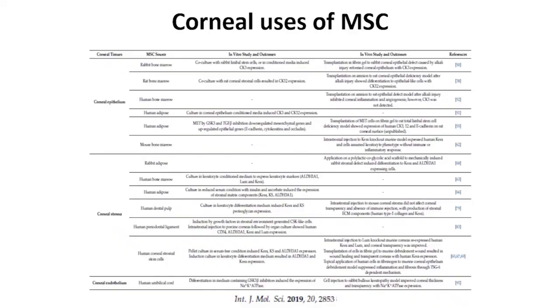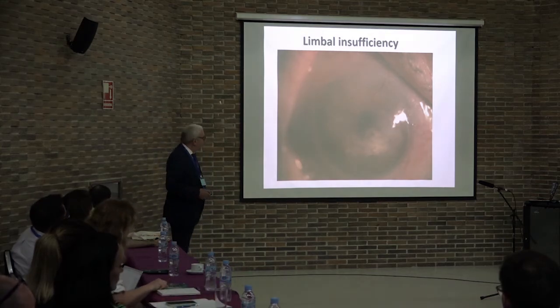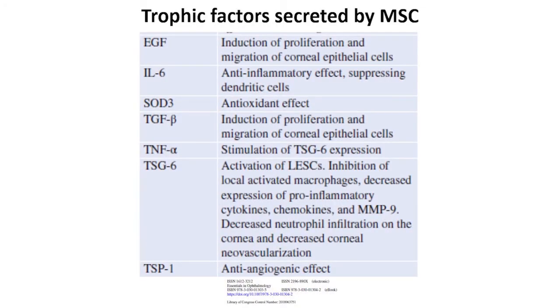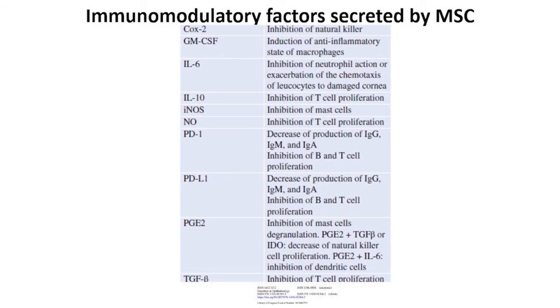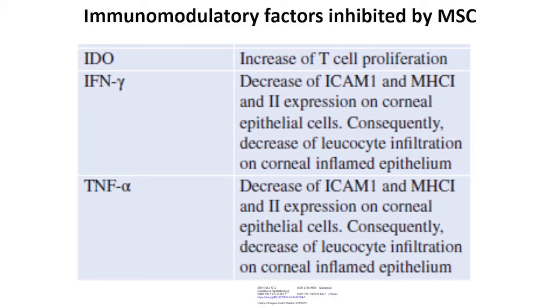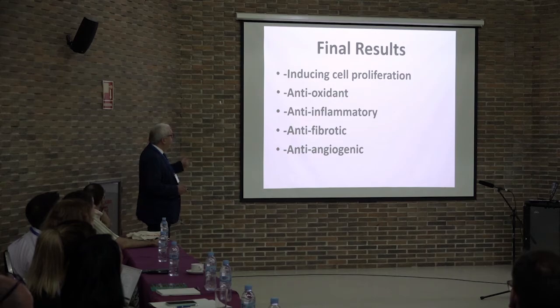Getting back to the cornea, which is our topic now, they have been proposed in the treatment of epithelial diseases, stromal diseases, and endothelial problems. And why are they useful in limbal insufficiency? Because they can secrete some trophic factors, they can inhibit other trophic factors, they can produce some immunomodulatory factors, and they can inhibit other immunomodulatory factors. With a lot of final results. They can induce cell proliferation, they have antioxidant, anti-inflammatory, antifibrotic, and anti-angiogenic effects.